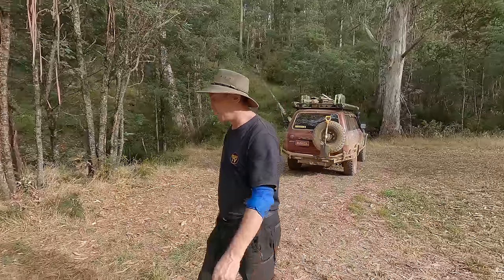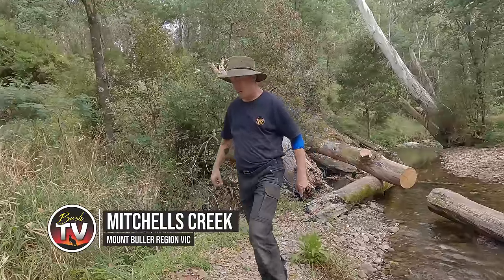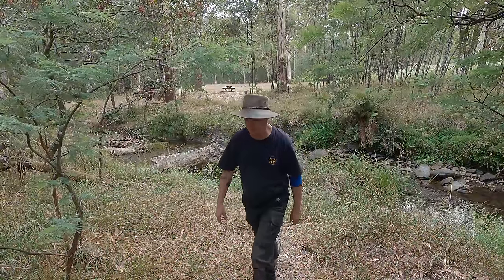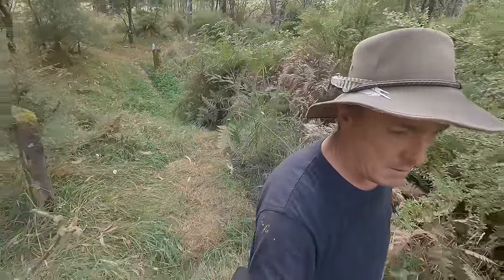Okay, so just down the track here is a nice little underground gorge. Let's go and have a look. Always on the lookout for those Joe Blakes.